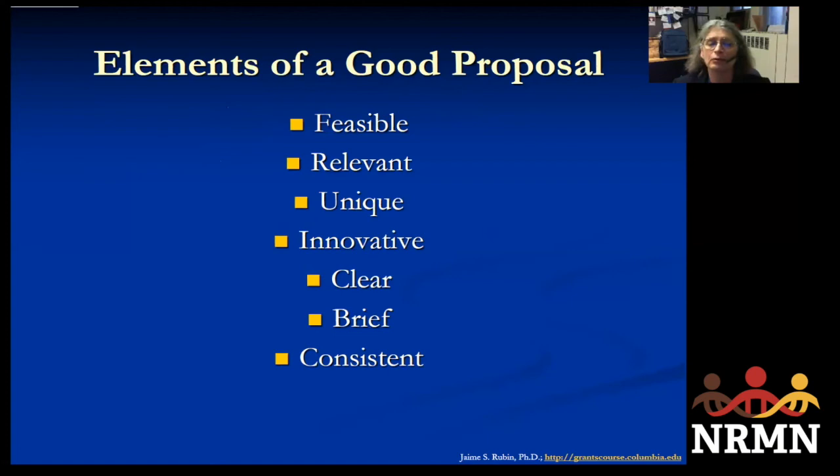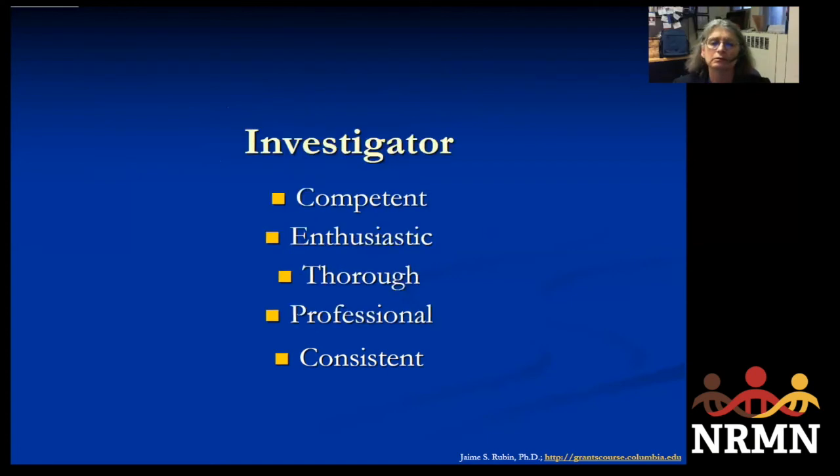Seven, I think, key points of a good proposal. Even as a junior investigator, you want to come off as competent, enthusiastic, thorough, and professional. Don't use slang and jargon and so forth.